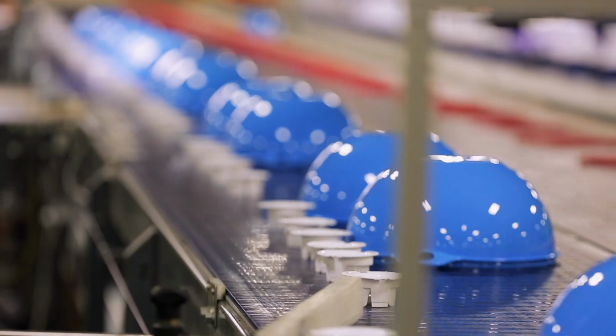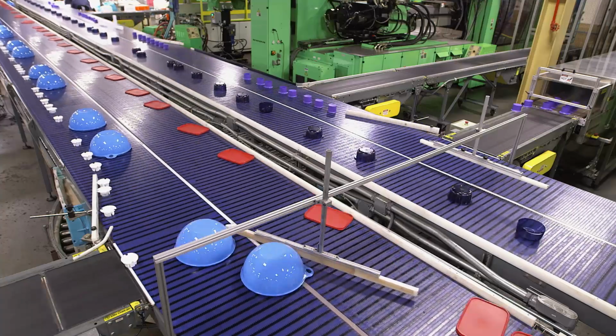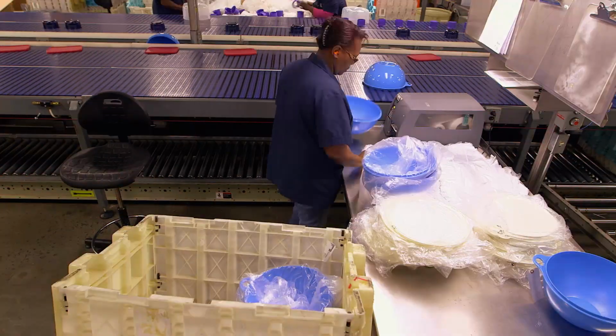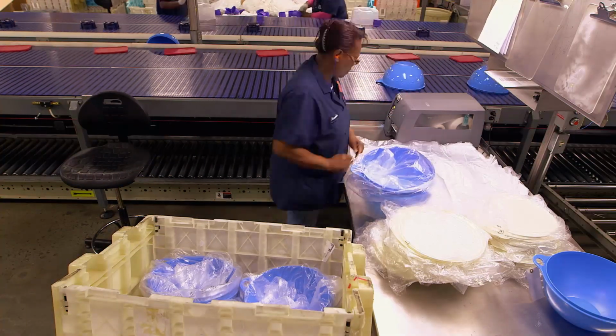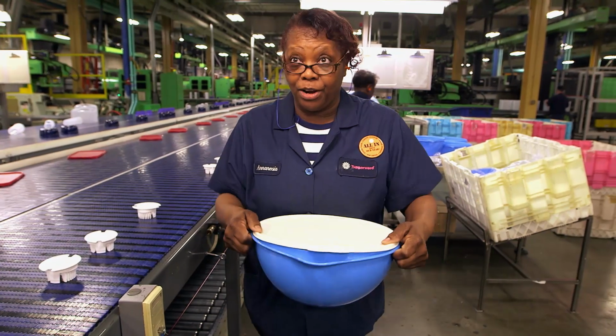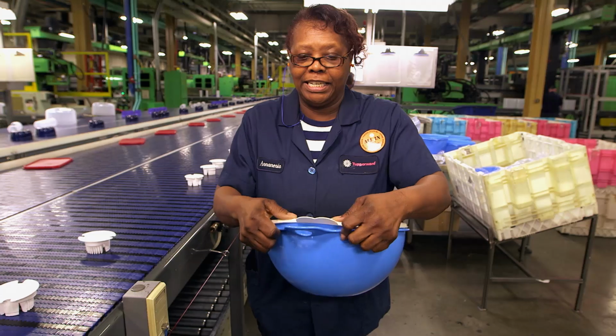And as everyone knows, a Tupperware bowl is only as good as its seal. That's right. And the seals are made at a separate facility and brought to Anna. My job is to open the Tupperware. And how exactly does this famous seal work? You have to apply it all the way around. Make sure you apply it all the way around. When you get to the end, you burp it, and it seals.